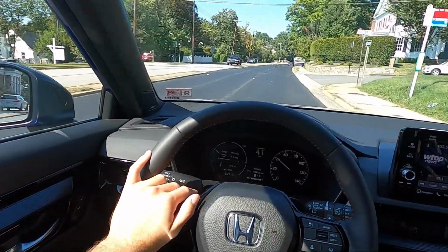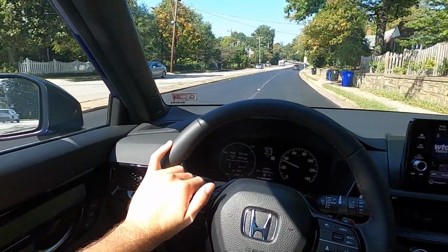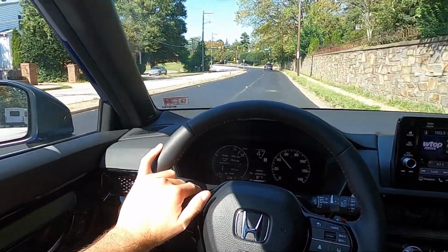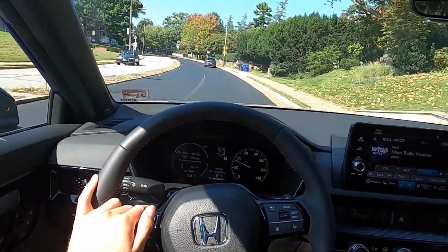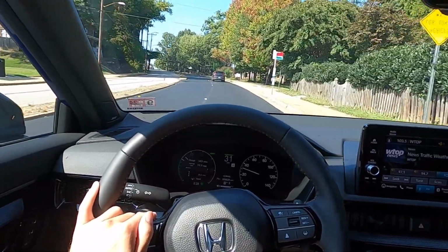So not the fastest thing, but it does get you going. So now let's do a little 35 to 45 floored. Again, if you're looking for a vehicle that is quick and fun to drive around town, I wouldn't say this is quick or fun to drive, but it's got enough power.